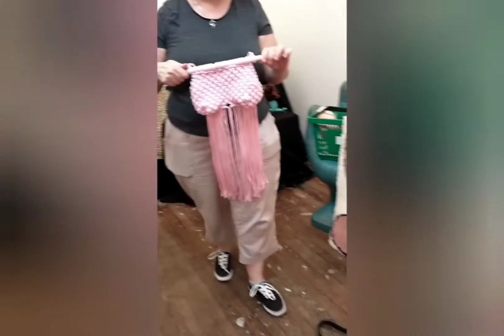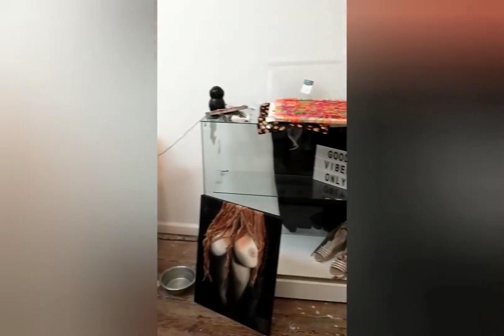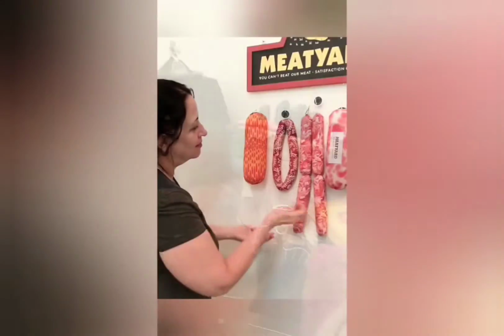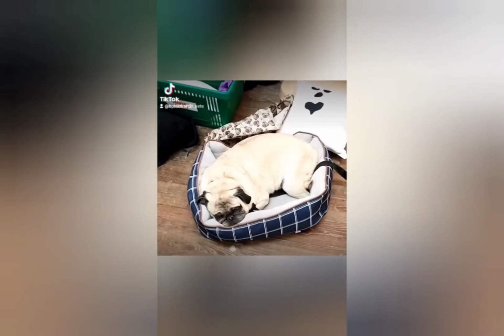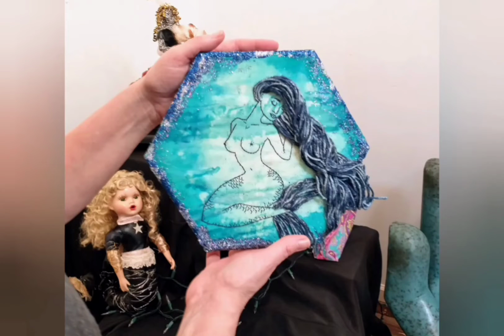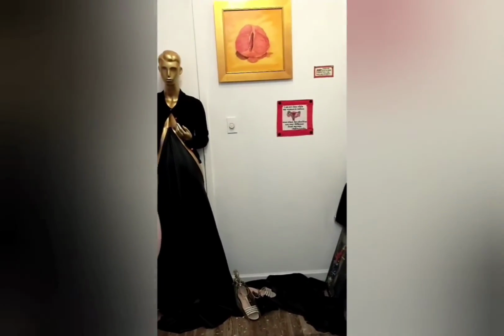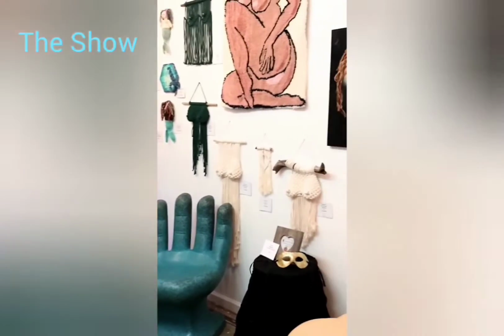Then it was time for the art. And did we have the art? We ended up deciding to sort by color and then form, and then we started to hang the pieces. It did take us a while, as you can tell by our studio pug Patroclus, but we had so many fine pieces that it was worth it. The studio mannequin Golda even got a little bit of a redo so that she would fit in with the art show, and this is what we ended up with.